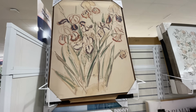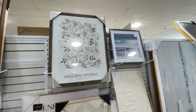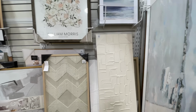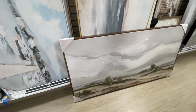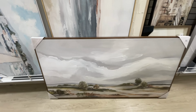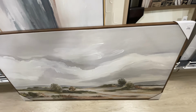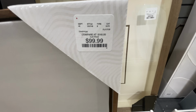And then look at this one. I like it, it's nice. I know it's a floral and whatnot, but even the frame, it's nice. It was also $70. I was excited to walk in here and see some good artwork, at least in my opinion, you know, because location numero uno, the artwork has not been hitting at all.